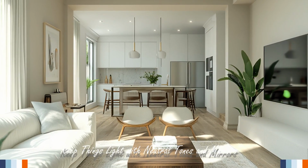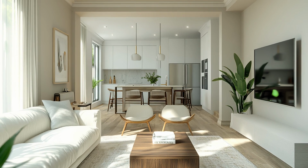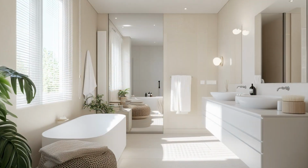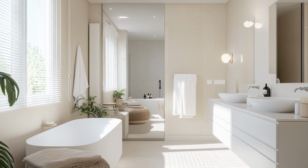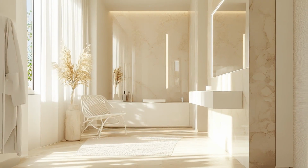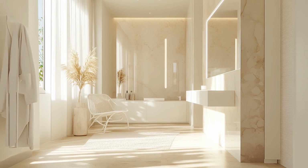Neutral tones are your best friend when it comes to small spaces. Soft whites, creams, grays, and pastels make a room feel larger and more open, while also creating a calming atmosphere. Mirrors are another trick for creating the illusion of more space. Place a large mirror opposite a window to reflect natural light throughout the room, instantly making the space feel brighter and more airy.